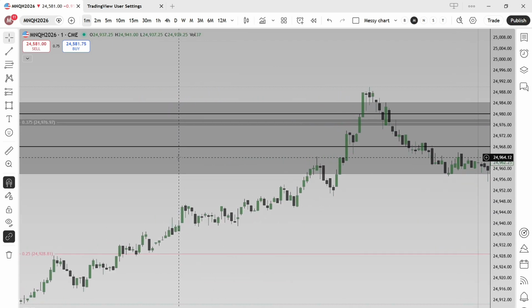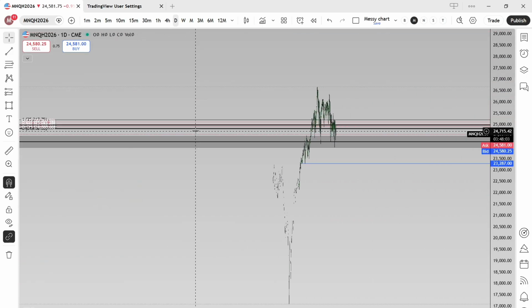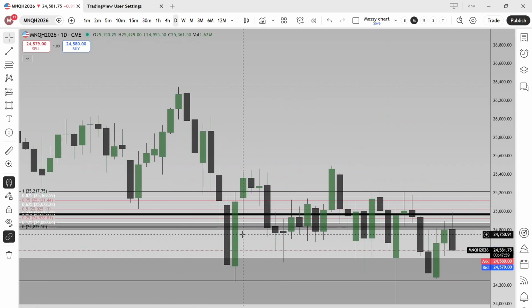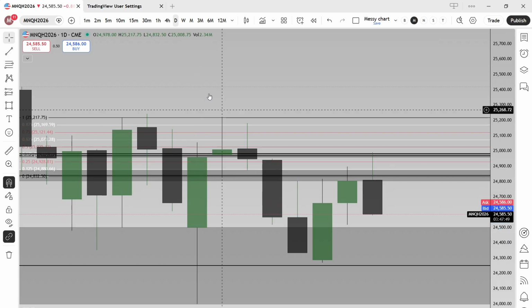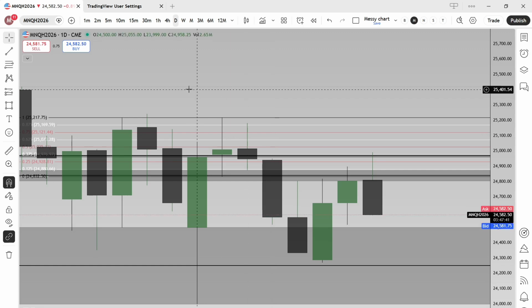What is this gap again? Oh yeah, that's the volume imbalance. Not sure what that is.